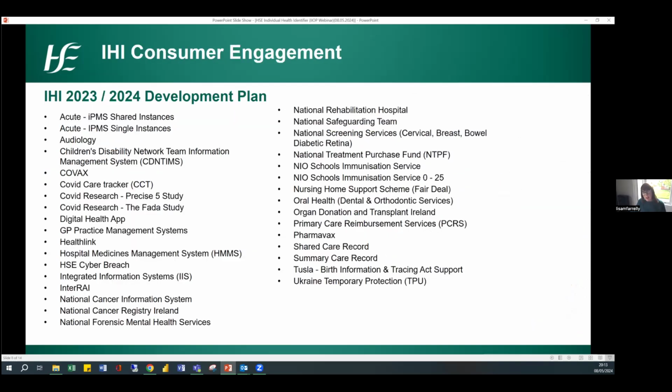The IHI, our business side of it predominantly, was stood up in January 2020. And then when COVID struck in March of that year, the IHI was used to great effect throughout the whole COVID programme, from the early days of track and trace right through to vaccination and into vaccination certification as well. So we went from a broad range of quite local, small pilot projects to having the opportunity to test the IHI on a broad scale.